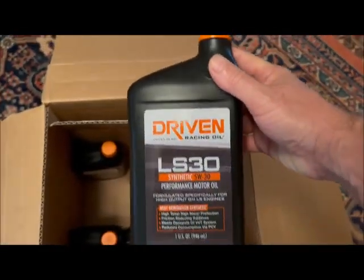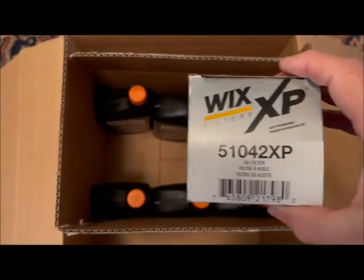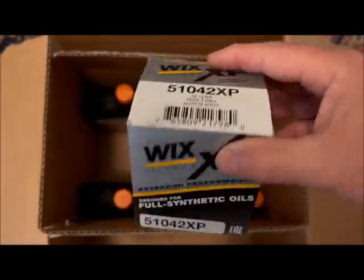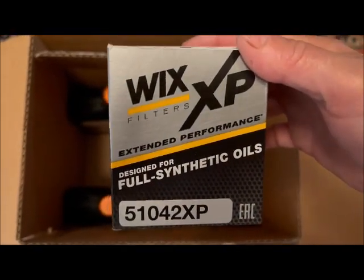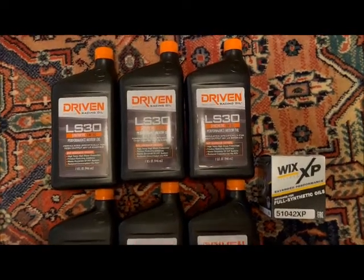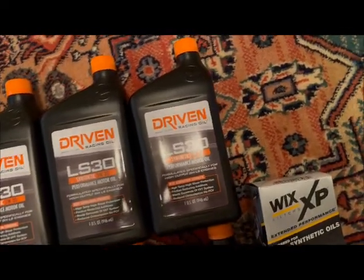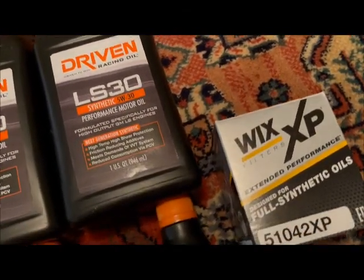And here are the bottles, and there you see Driven LS30, 5W30, and there is the Wix 51042 XP, very nice oil filter. So that works very well for these earlier C6s. So here's the complete set right here.